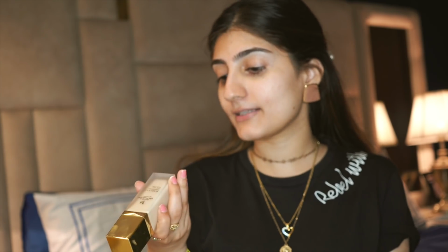I am gonna be testing out their foundation. This is the Radiant Foundation in Long Wear Matte Finish, and this is the shade 03 Natural. And I love the packaging of this. इतना luxurious ये इसकी packaging है. And I'm super excited to try it out. ये एक pump के साथ आता है. I love foundations that come with a pump. I've just taken some out.